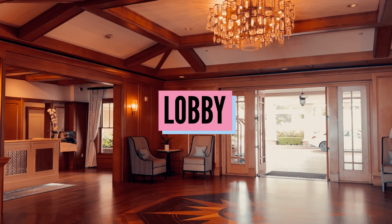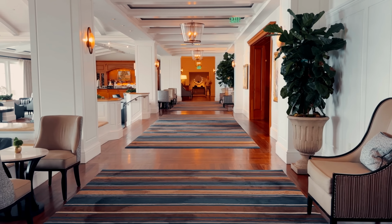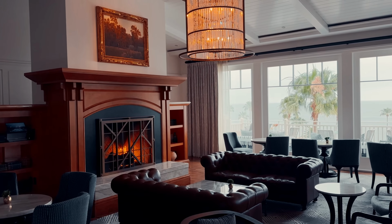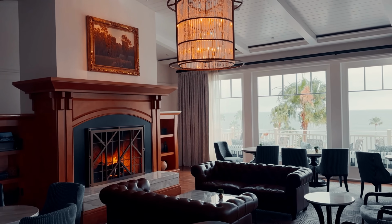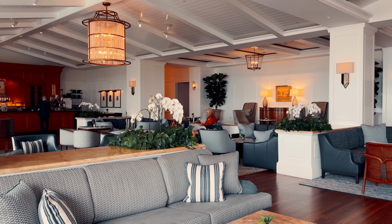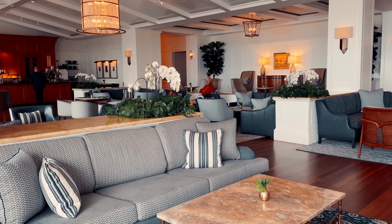As you step into the lobby of the Montage Resort, you are welcomed by an elegant space that immediately sets the tone for a luxurious stay. You're greeted by an open, airy design with high ceilings and large windows offering stunning views of the Pacific Ocean. The decor is sophisticated with plush seating areas, rich wood accents, and tasteful coastal-themed artwork.